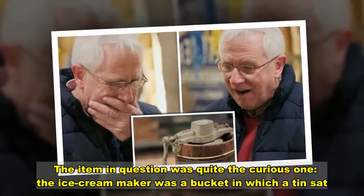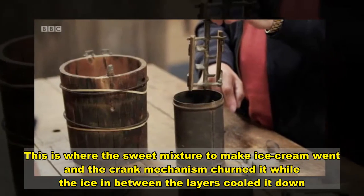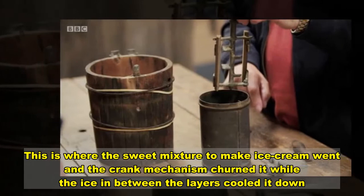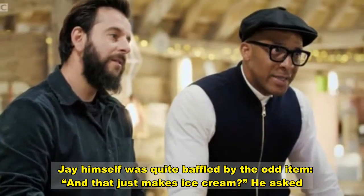The ice cream maker was a bucket in which sat a tin. This is where the sweet mixture to make ice cream went, and the crank mechanism churned it while the ice in between the layers cooled it. Jay himself was quite baffled by the odd item. "And that just makes ice cream?"